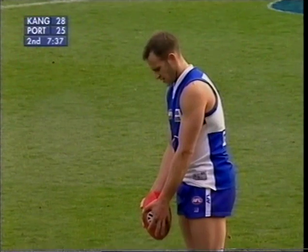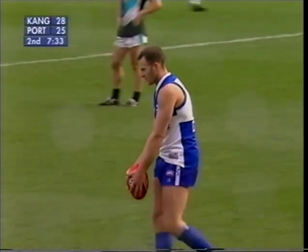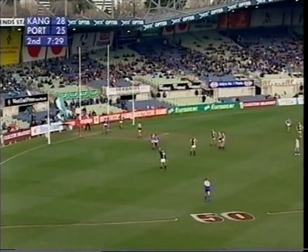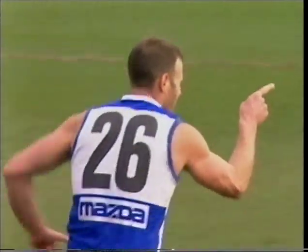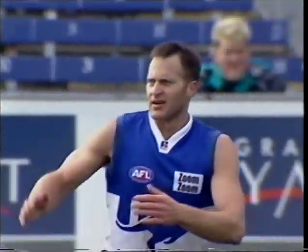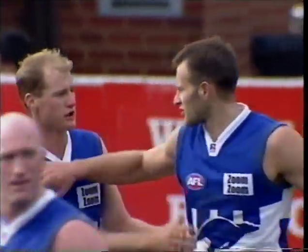Rocker will be shooting from 35 metres out. 45-degree angle. Split at 32 goals for the year. Rocker straight through the centre. He's a dead old dick. Well, he's kicked 33 goals for the season.